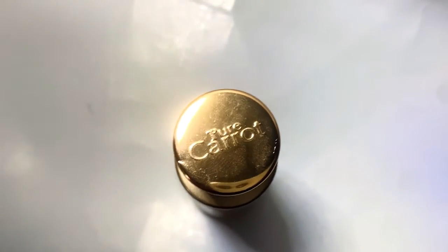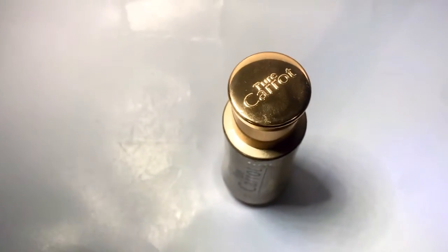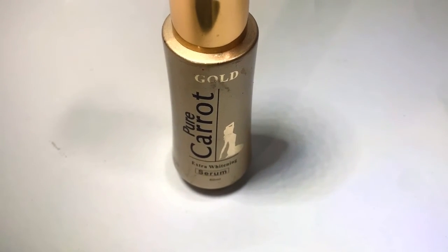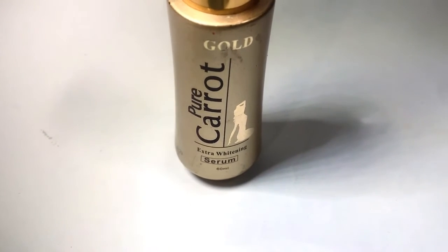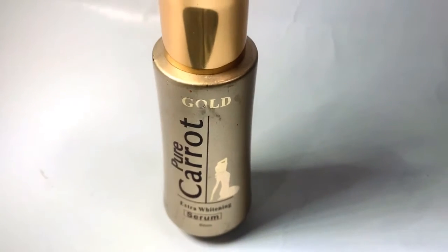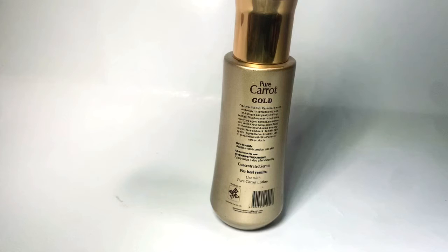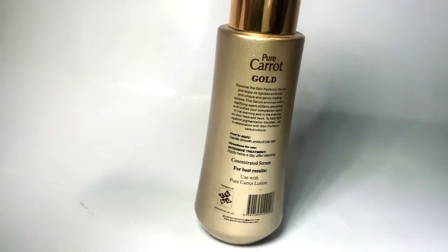It aids in the treatment of pigmentation issues, age spots, dark eyes, discoloration amongst others. Purecarrot Gold Serum is a perfect option for the lightening solution you desire.